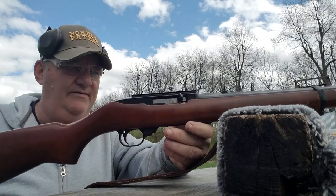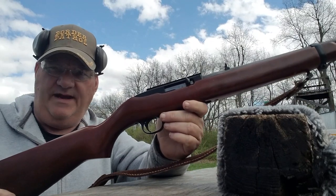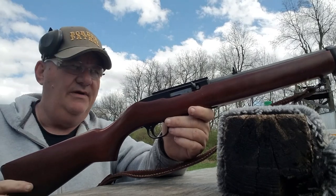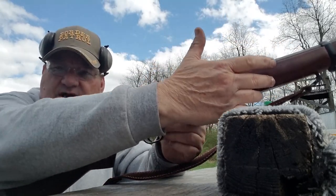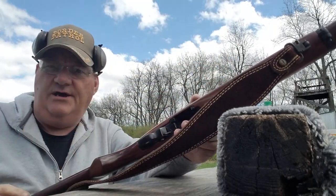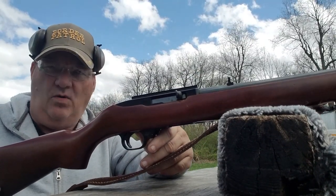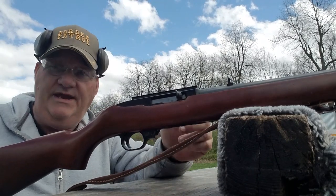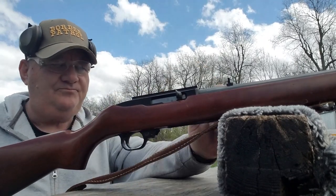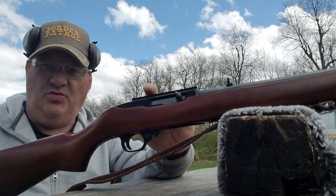Now, believe it or not, the 10/22 came out after the 44 Magnum carbine. The 44 Magnum carbine looks a whole lot like a 10/22, but it's magazine fed like a shotgun, you know. So you come over here like that and you load them in there like you do a shotgun. The 44 Magnum came out in 1964, and then after that, they decided to downsize it into a 22 caliber carbine.